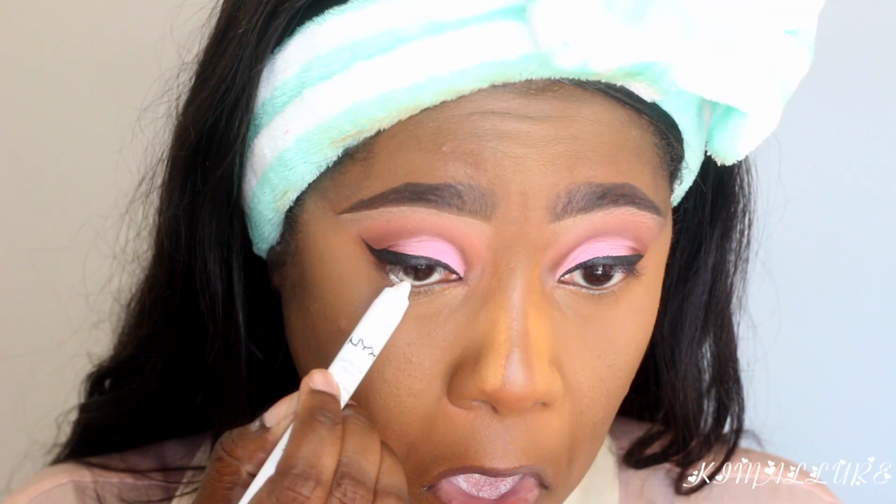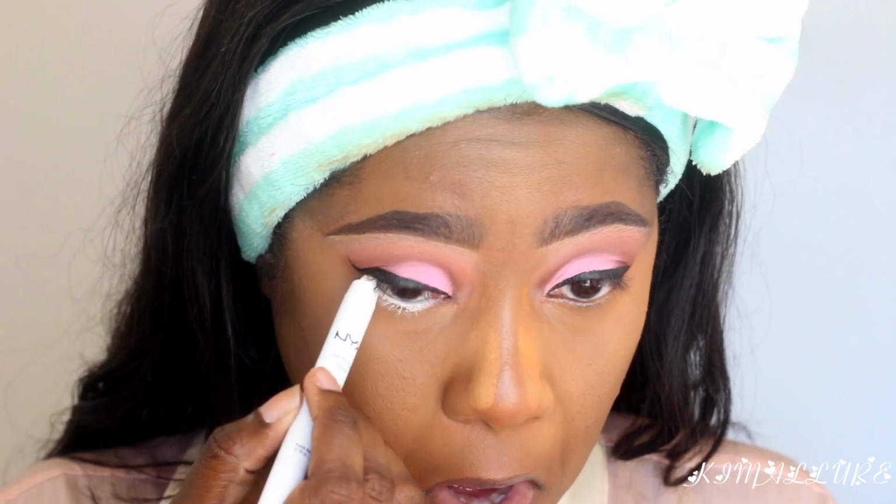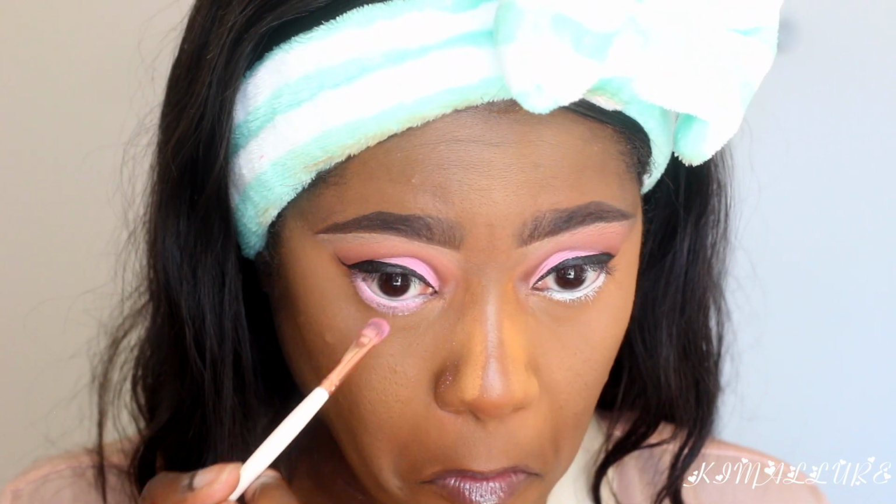Now to move back to my eyes, I'm going to be using this jumbo pencil, the NYX Jumbo Pencil in Milk, which is a white pencil. So I'm going to put this in my waterline, and then I'm going to pack the pink eyeshadow in my waterline as well. Underneath my bottom lash line, I'm going to be putting the darker color that I applied in the crease just to give my eye a little bit more definition. This is going to make my eyes pop a little bit more and give them just a little bit more color.